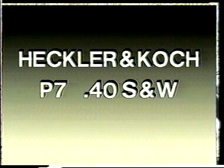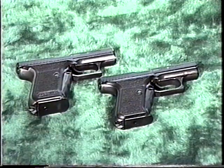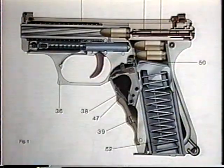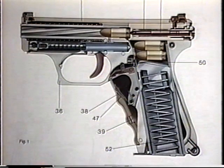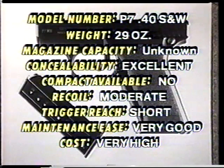Heckler & Koch P7 40 Smith & Wesson. This gun is currently in the development stage. It will be externally similar to the P7 series pistols. Therefore, all observations for the P7 9mm will be applicable except for magazine capacity and chambering. Recoil is expected to be moderate.